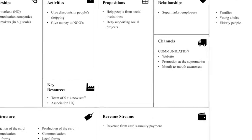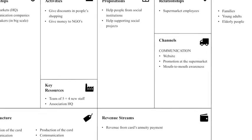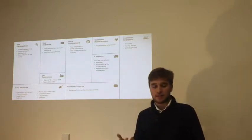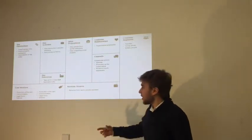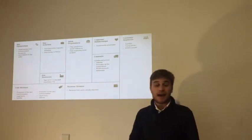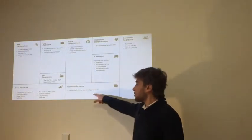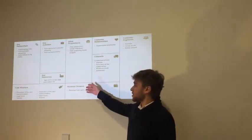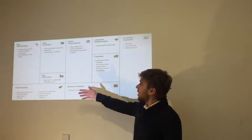Then the revenue stream is really important because we want to leverage the card not only in terms of NGOs and companies, but also clients. We have to have more revenues, and this is important because the more clients we have, the more revenues the card and the association can have. The key resources we just stated: there is a team and 4 new staff.